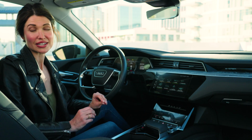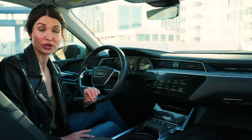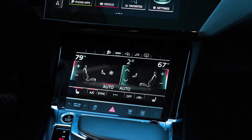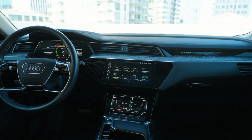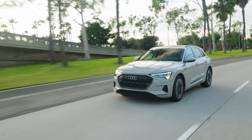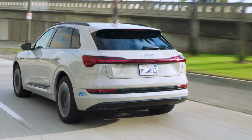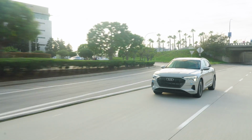In my opinion, these seats are so much more comfortable than that in the Model Y, and everything feels really well made. From these easy access controls to the actual material of the seat that I'm sitting in, everything feels really well put together, and honestly, it feels really luxury. The e-tron also offers one of the most comfortable rides you will find in an electric vehicle. Its suspension helps smooth out the ride over bumps and potholes. And you can't say that about the Model Y.